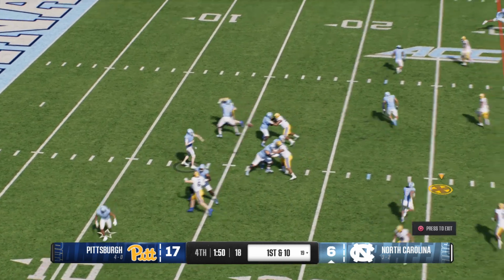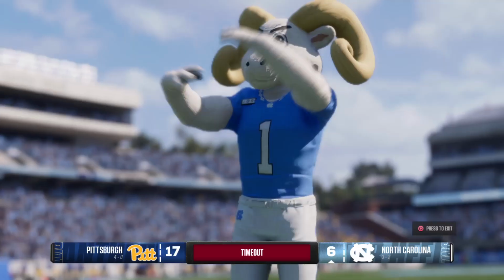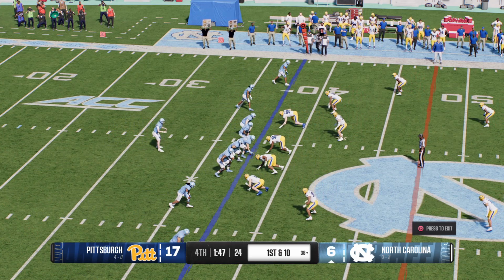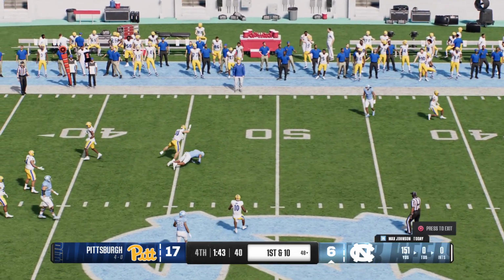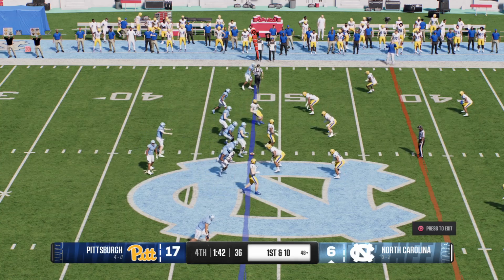To the air on 1st down. He's got his man. And they finally haul him down, but not before the good catch and run. They immediately call timeout, trying to preserve every second they can to try to rally here late. Makes the catch. It's Jones. And he's to the 48-yard line. That'll be good enough for a 1st down.